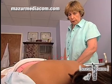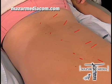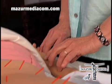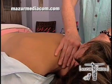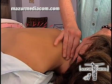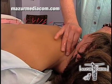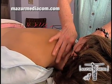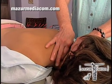So literally what happens as the energy channels get unblocked is the energy that flows to the organs and the different parts of the body gets freed up, and that restores health and it restores vitality, and in the process of that, symptoms will resolve. So she's checking the pulses. She's also looking to see if the redness around the needles has resolved, and that gives her an indication of when the treatment is finished and when to remove the needles.